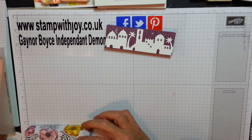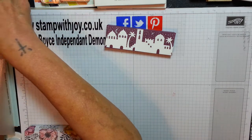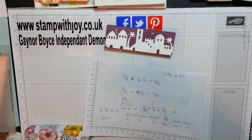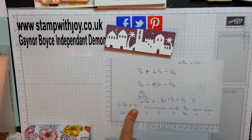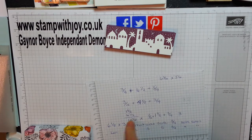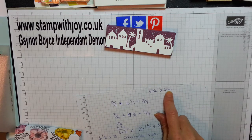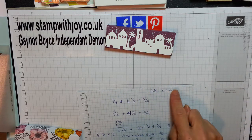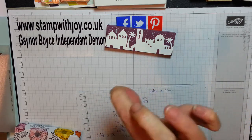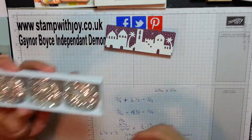Oh my gosh, what is it? I've got my measurements here. 6 1/8 by 3, and then the other one was 6 3/16 by 3 1/16. That's the only difference. When you're making a lid, you've got to make it 1/16 of an inch bigger. It's minute, but it gives you a perfect fit.